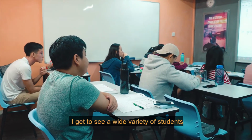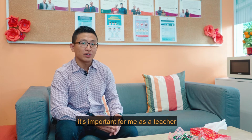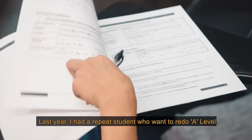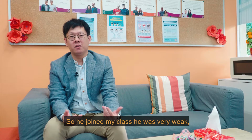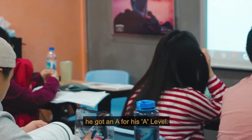When I join the Learners Lodge, I get to see a wide variety of students with different learning needs and profiles. And therefore, it's important for me as a teacher to try out and be good at different teaching methods. Last year, I had a repeat student who wanted to redo A-level. So he joined my class, he was very weak, but at the end of 1 year after I taught him, he got an A for his A-levels.